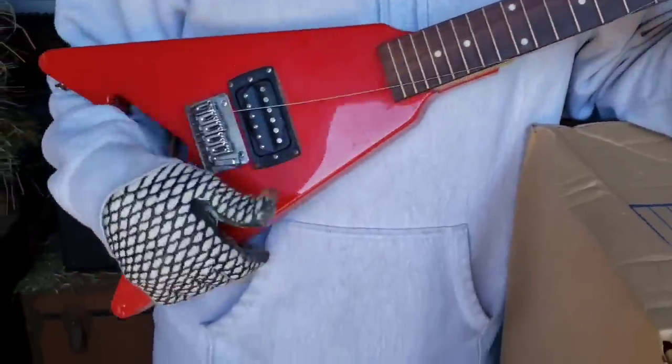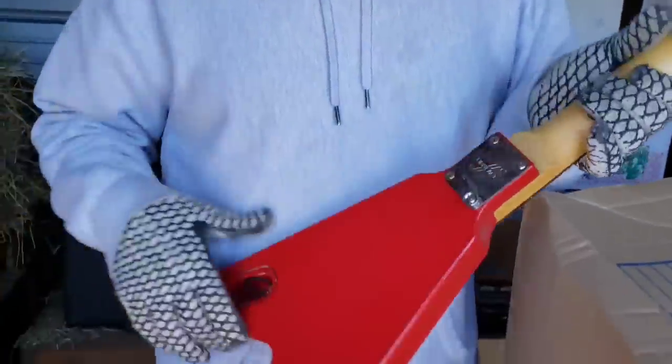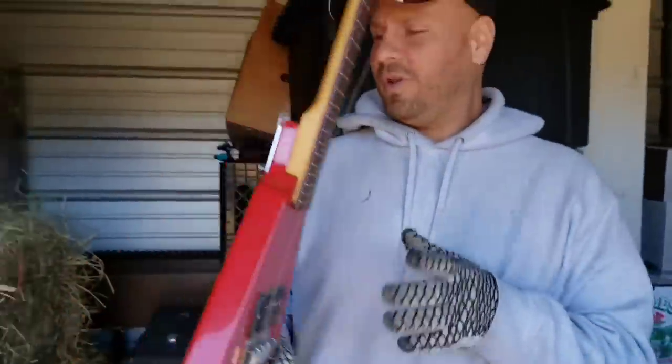A little jam session here on my first act, your Flying V. You're missing a couple strings there, buddy. You know what? I have a feeling this isn't going to take us very far. We might just have to... First act isn't the best act in the world. I much prefer the second act.